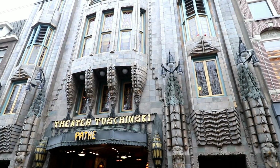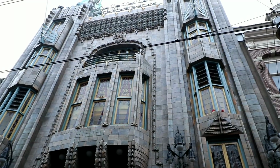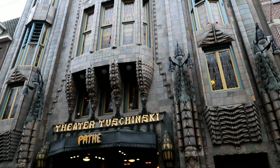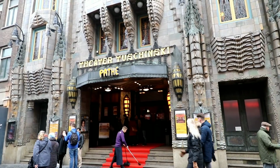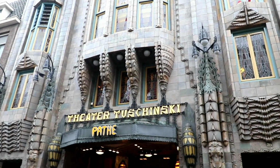Okay, this is not the museum we're looking for, but this was on my list anyway, so I figured let's stop since we're here. Look at that. Isn't that awesome? Look at all the details. It's actually an old theater. Pathé Tuschinski is what it's called. They do operas and various things there, but I just thought, oh, that was so great I had to stop over here.